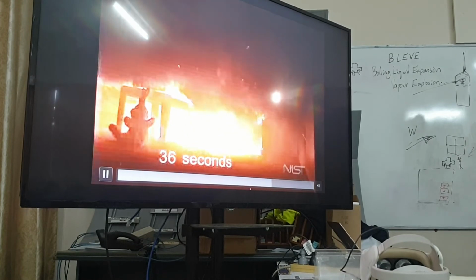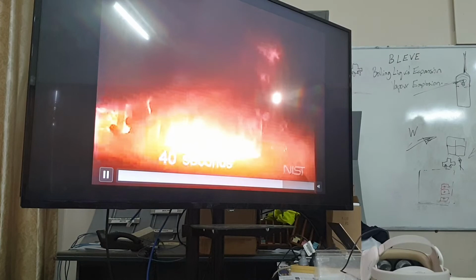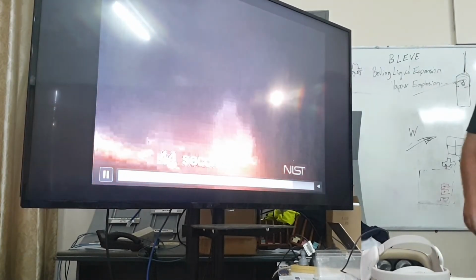There's 35 seconds. Look at the smoke layer coming down. Bunny's getting cooked. And full flashover. It's gone. 45 seconds.